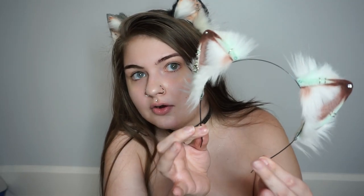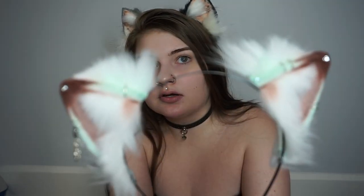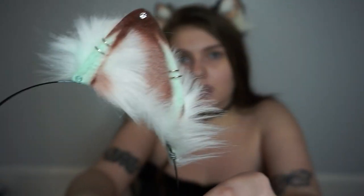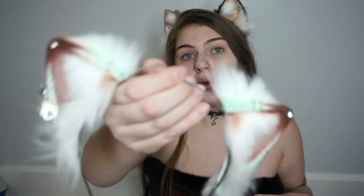So these are another pair from Creamy Mimi Cafe. I don't actually think I have an unboxing video of these. Don't know why, but they're just another minty and toasty brown pair. They have a little paw charm and some little crystals on them. The backs are white, which freaked me out when I first got them because I was under the impression that the backs were going to be mint green. Don't really mind it though. They're very unique and definitely not something that I have already. So it's very cool and I can wear them with my white tail.